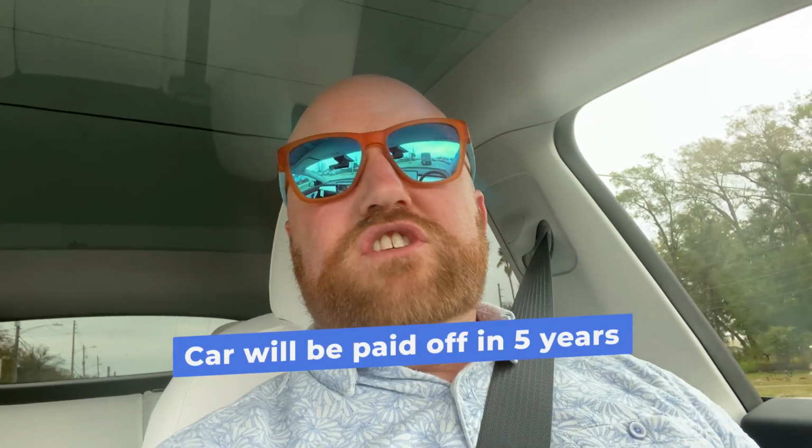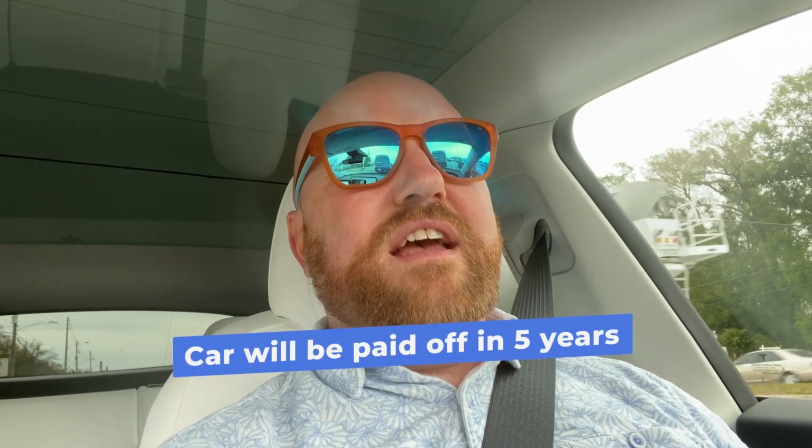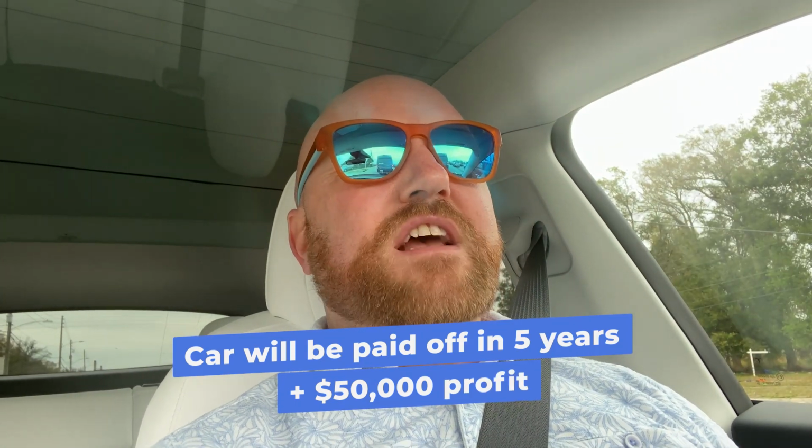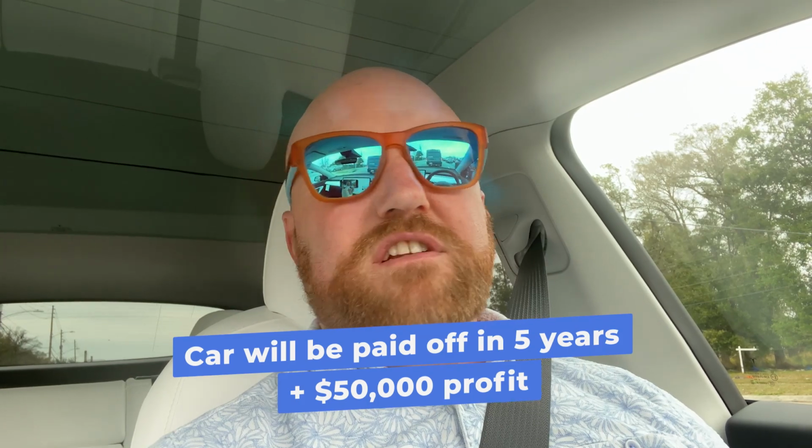So it looks like if I do the math, and I've tried to be somewhat conservative, like if the car's rented out half of the time, and I put in different rates, in 5 years, I should have the car paid off and should have an additional $50,000 plus profit on top of that. So those are the details about putting it on Turo.